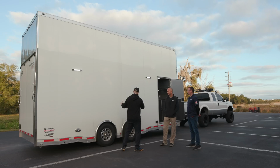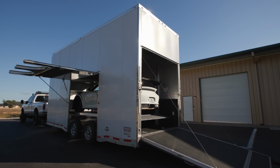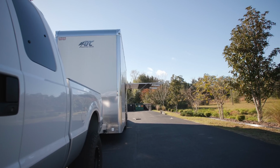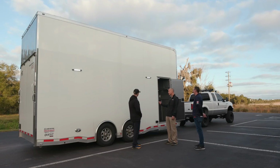So what do I have? What is this? You have a race trailer, or what is this thing? This one's our 22-foot, and this is a very popular size for a guy like yourself, a couple sports cars, but you're not bringing all the tools, all the gear, that stuff. So it's a 22-foot stacker. You have 20 foot behind the cabinets, which is just an absolute perfect size. So it's what we call a semi-compact stacker.